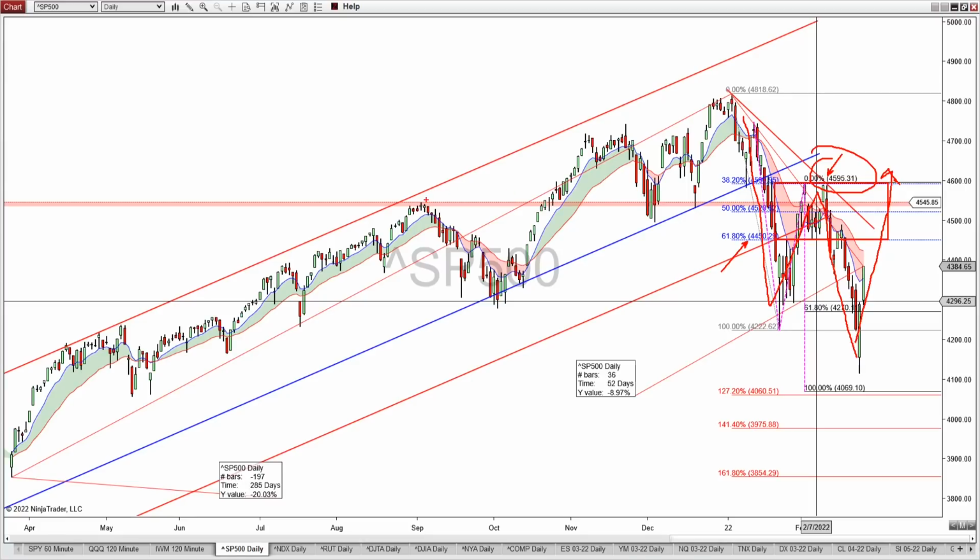Now remember, we had this pivot high here that we need to keep an eye on, and that is near in confluence with the 50% retracement of this Fibonacci retracement. So those are the levels to watch: 4070 and 4060 on the downside, 4545 and 4595 on the upside.